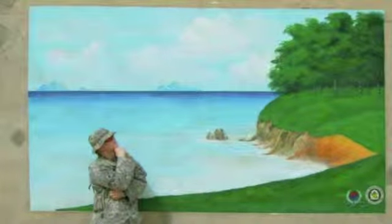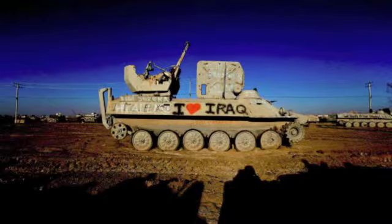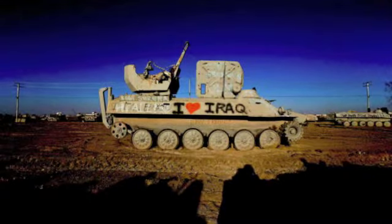That's what most of these soldiers do, is they bring a little piece of themselves and they put it on these T-walls out here, and then that's like their mark on the world. But it's also for them too. It reminds them of home.